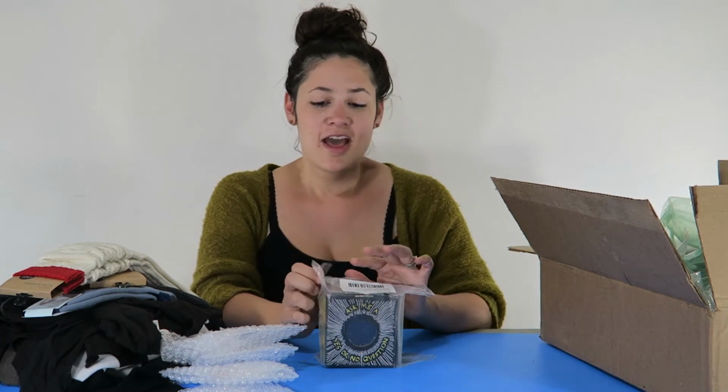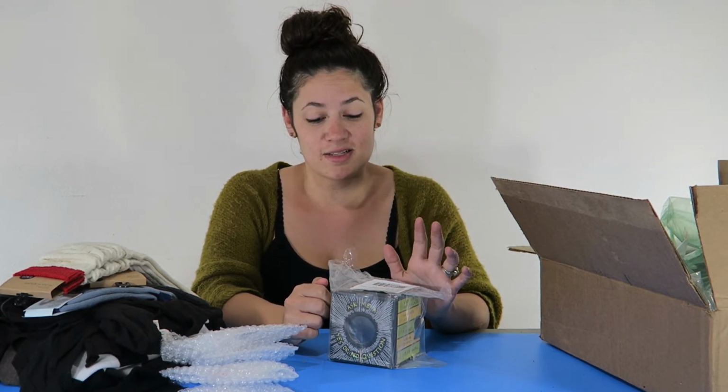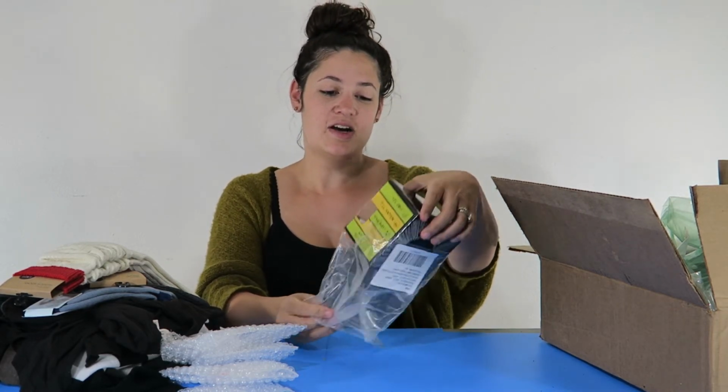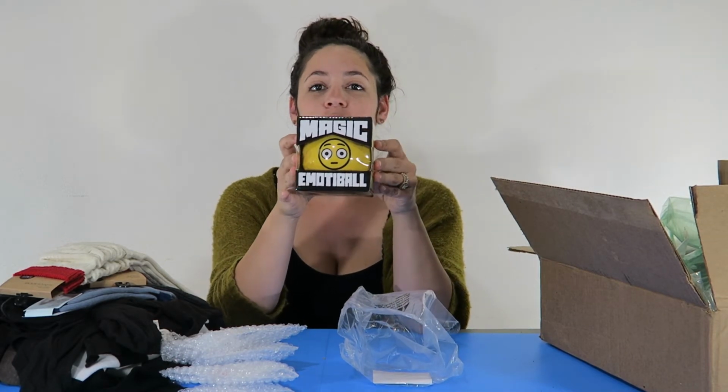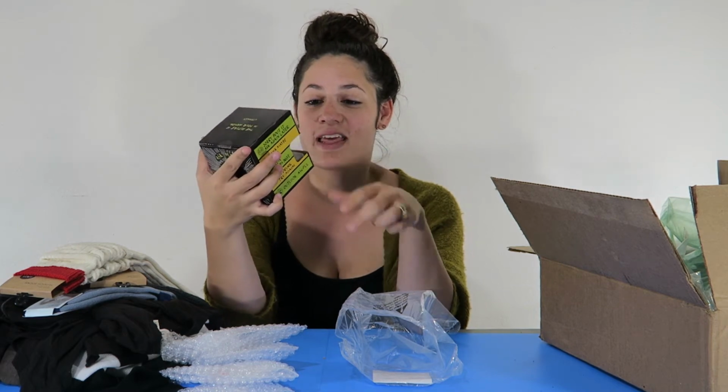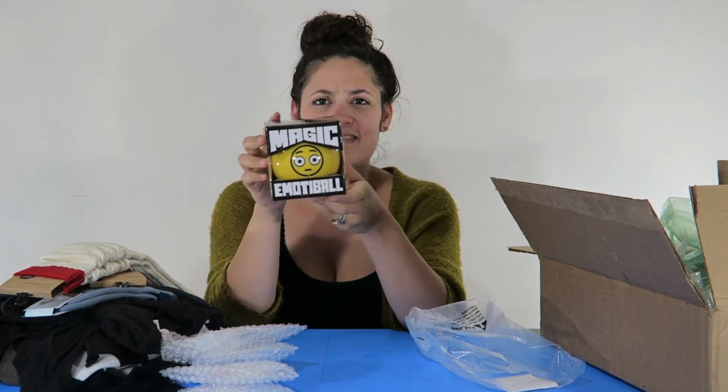So anyways, I saw this on Urban Outfitters, and I'm sure it's still available. You can go buy it, or probably they have it on Amazon. I had to get it, and I just thought this would be such a fun conversation piece to have in my living room, and I'm sure my kids are going to have a blast playing with it as well. But this is called the Magic Emoji Ball, and I haven't played with it yet, and it was on sale. It was super cheap, and I was like, why not? I mean, this is so fun.